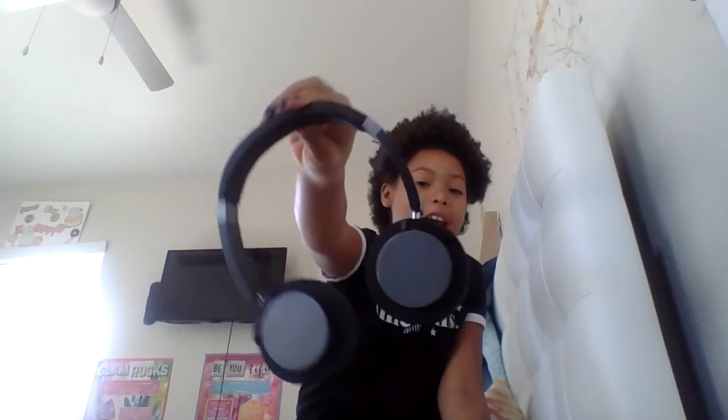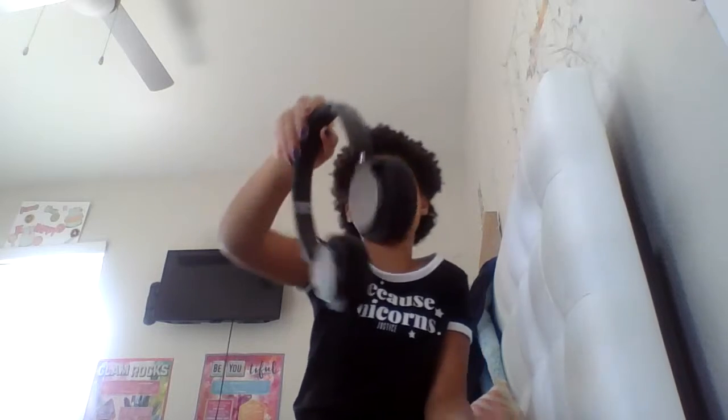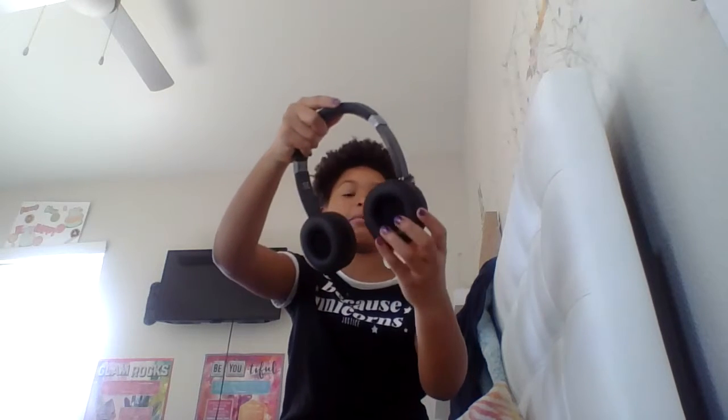I also got these Bluetooth wireless headphones. My dad got them for me, and I love them. The battery lasts so long. I love them. They're awesome. I can just be like in my room, cleaning my room, going, I'm jamming. So, yeah. And if you haven't noticed, they move. I like to keep them like this when I'm not using them.